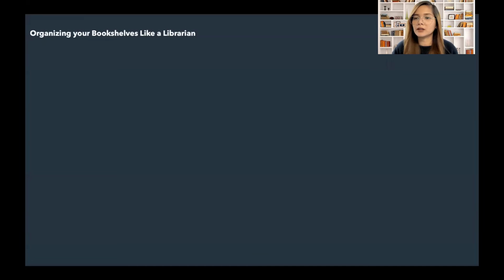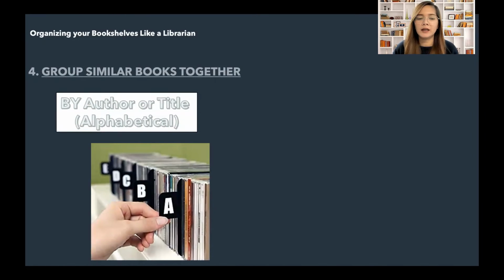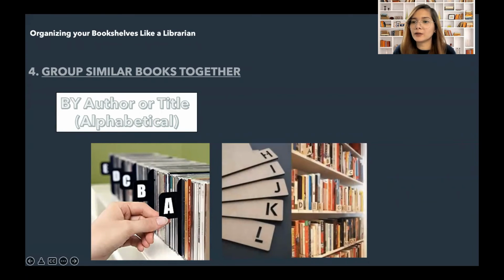The last method on how you can group similar books together is by arranging them alphabetically by author or title. Alphabetical organization works best if you remember book titles or author names more than genres or subjects. It is ideal if your collection of books is so massive that it's basically like a small library already. So you may opt to make letter tabs so that you can easily access what you're looking for.